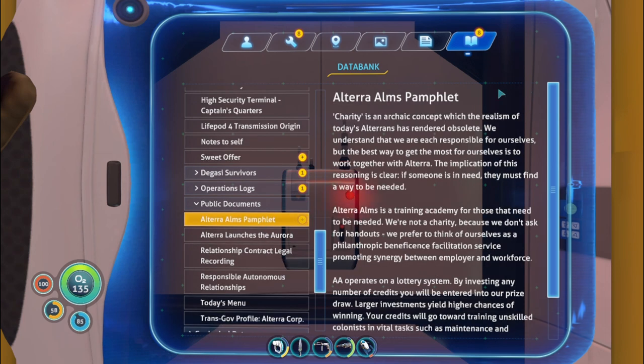Altera Alms Pamphlet. Charity is an archaic concept the realism of today's Alterans has rendered obsolete. We understand that we are each responsible for ourselves, but the best way to get the most for ourselves is to work together with Altera. The implication of this reasoning is clear. If someone is in need, they must find a way to be needed. Altera Alms is a training academy for those that need to be needed. We're not a charity because we don't ask for handouts. We prefer to think of ourselves as a philanthropic beneficence facilitation service, promoting synergy between employer and workforce.